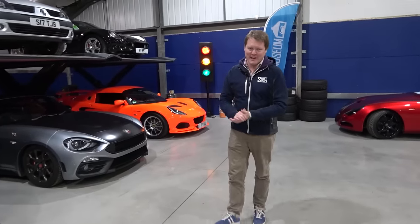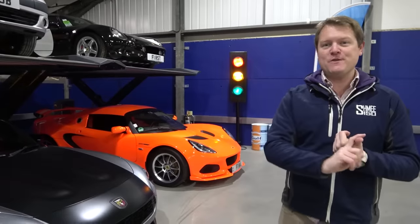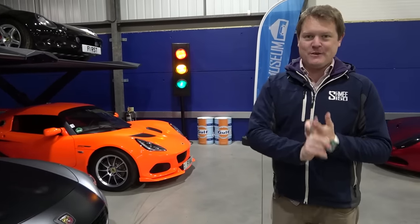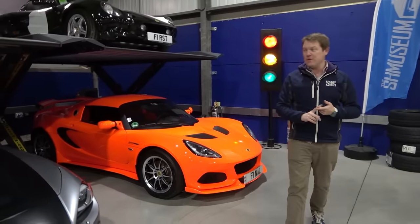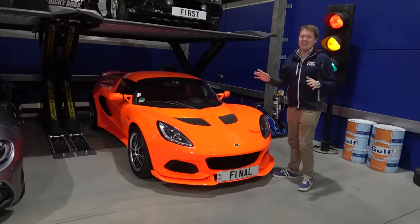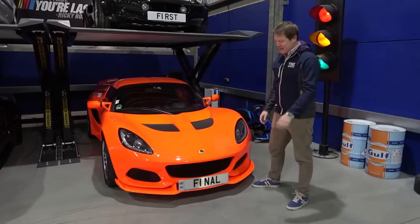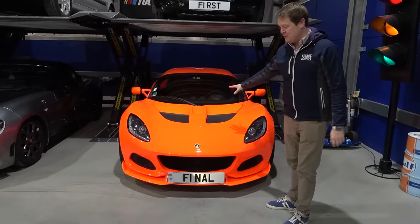Let's move on to the other cars that are here at the Shmuseum that I've not mentioned yet, and that's because they are not mine. Either friends' cars that are here for storage, or perhaps fleet cars that we're running as well. And I want to start, again in chronological order, with the one to arrive the longest ago, back in May, a car that I actually collected and have been sharing with you on the channel, the Lotus Elise Cup 250 Final Edition that belongs to a friend of mine.